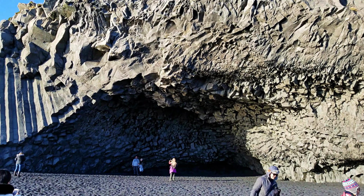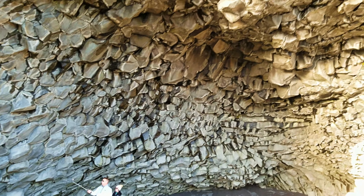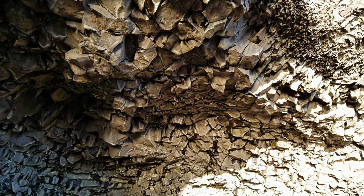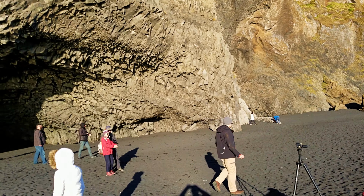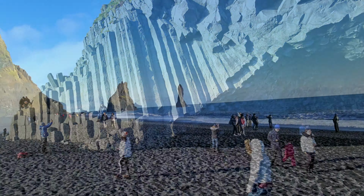The currents and roaring waves in this area play a cruel game and can be particularly violent. Sometimes, all of a sudden, one wave can sneak much further up the sandy beach than the other waves before it. These sneaker waves can occur when no one expects them.